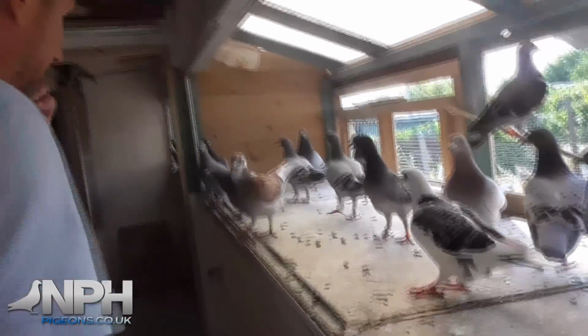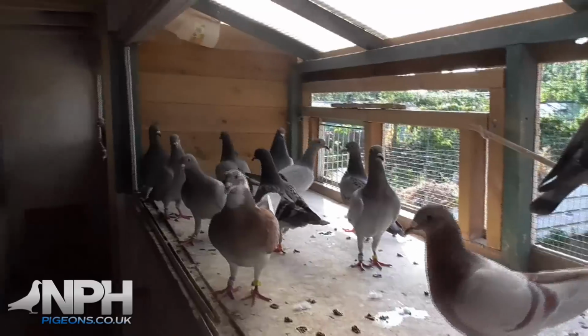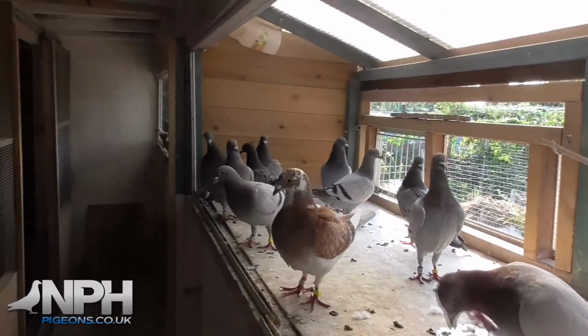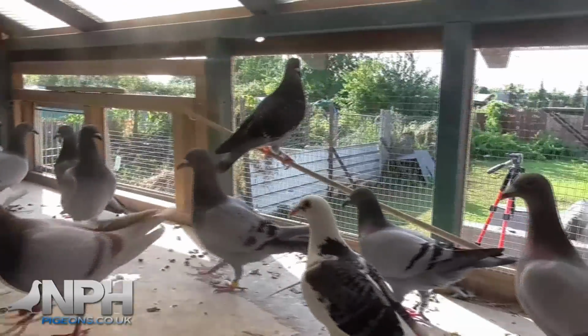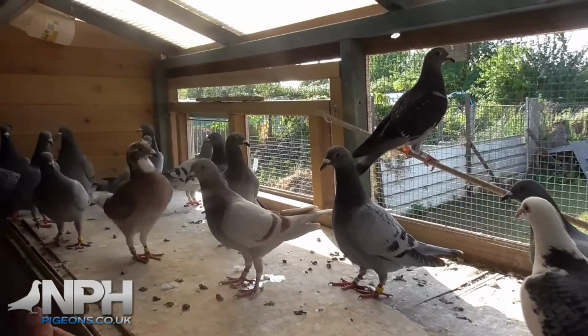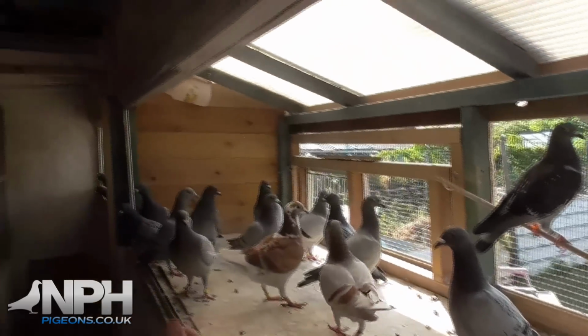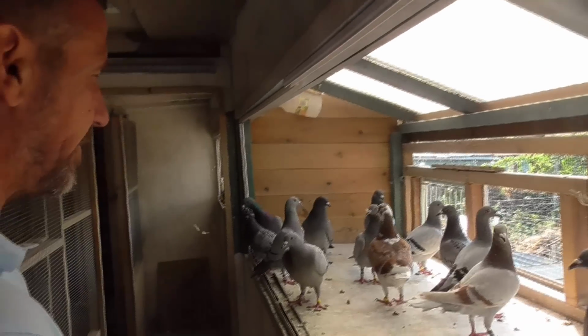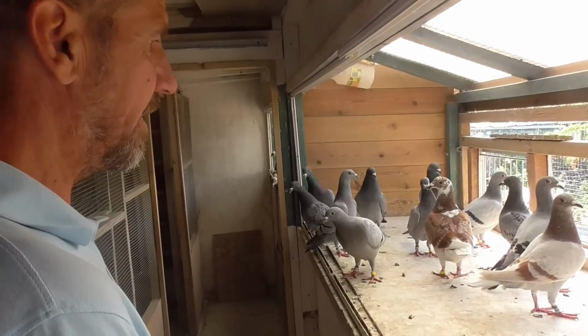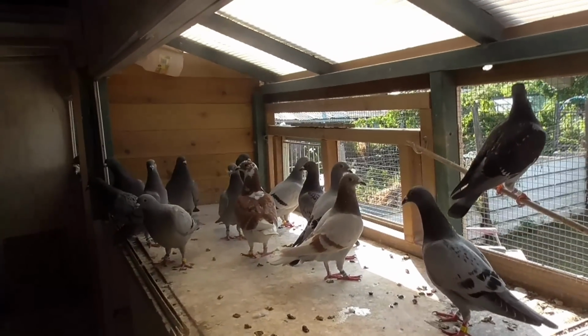This is Mark's young bird shed. How many young birds do you generally house, Mark? This year, I think there's been 67. An odd number, but I think it was 67 young birds that I started with. In here, you've got both natural and darkness young birds. In darkness, I've got 42 pigeons left, 25 are darkness, and the rest are natural young birds. Thanks to the peregrines, that is, by the way.